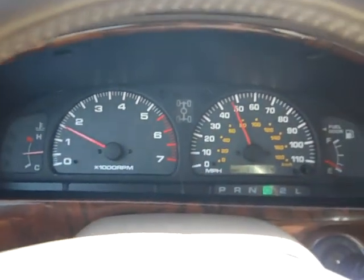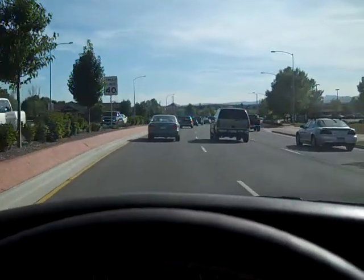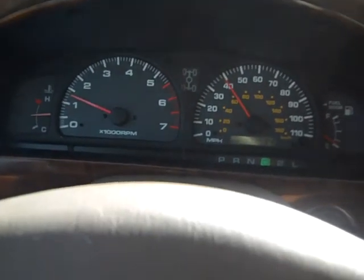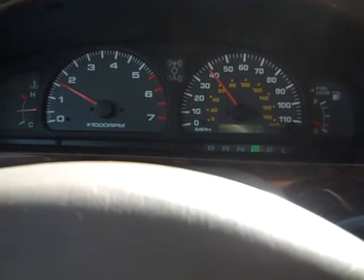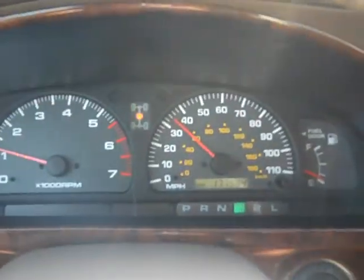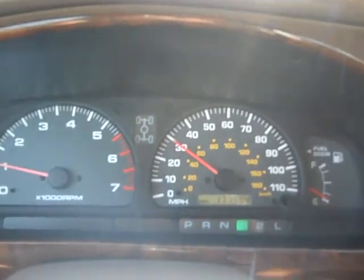It does not get hot. Its current temperature right now is the temperature it's always at, and we are moving now, so you can see everything shifts. I'll try to get up to speed a little bit more. There's no check engine lights, and it is shift on the fly. If we wanted to put it in 4-wheel drive now, we would just pull back on this guy, and then that light up there, you can see, clicked in. We can just push forward, and then that light goes off.